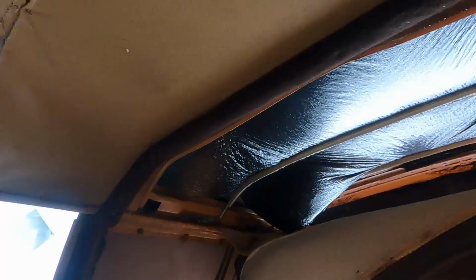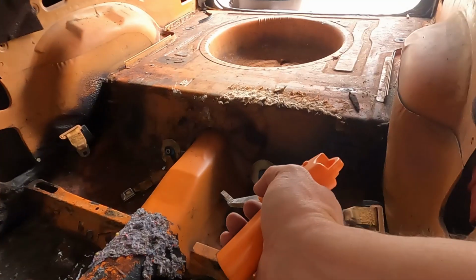I'm gonna go ahead and pull the headliner out because it stinks in here. Whoa. And I think this has a lot to do with it. That nasty old insulation back there is just falling apart and it makes a huge mess.